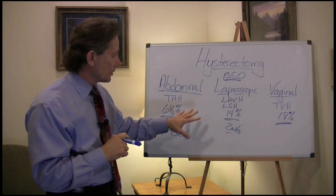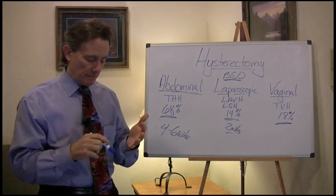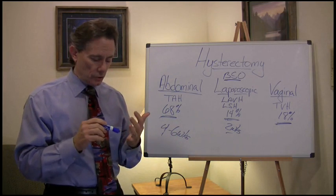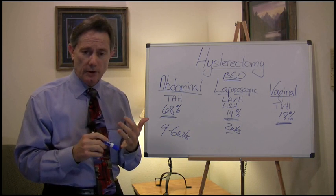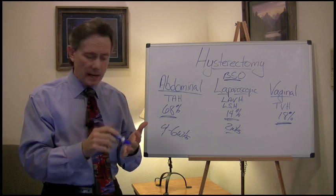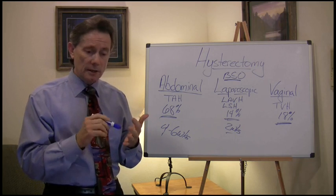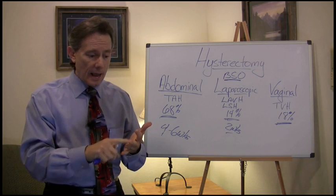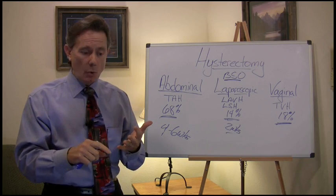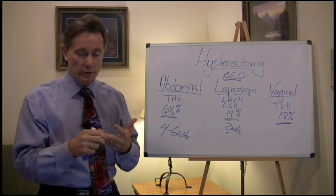The final thing I wanted to go over is that when you sign a consent for a hysterectomy, it's really important that your surgeon talk to you about why you're having the surgery done. What's your diagnosis? Fibroids, bleeding, cancer, abnormal pap smears, whatever it is, you need to understand it. Then you need to understand that when you have a hysterectomy, you're not going to have bleeding, cramping, you're not going to have periods anymore, and certainly not going to have cancer of the uterus or the cervix if they're gone, or the ovaries if they're gone.